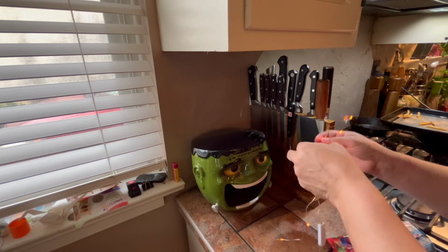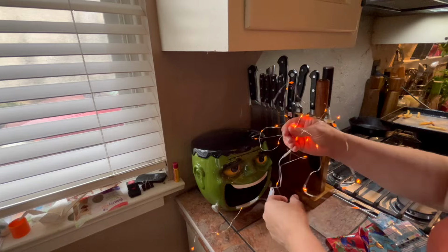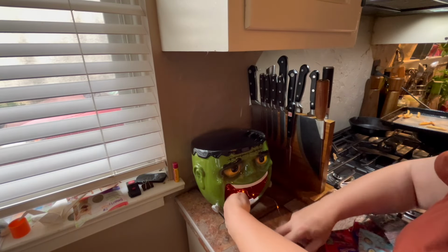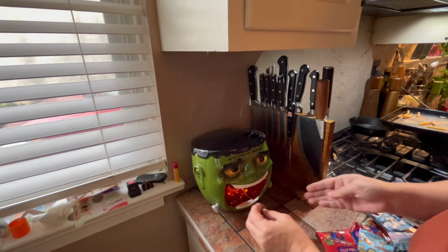These lights were the last of my patience that I had for today. Usually I'm a really patient person. I can work through stuff. This time I was just like, you know what, now I'm done. We're just shoving these in here to see how it looks. Let me know what you think.